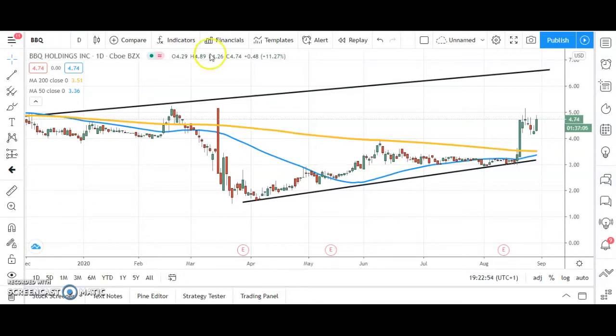Starting off with BBQ Holdings, where we've got this good-looking bull flag above previous June resistance and also above the 200-day moving average around the $3.50 level. The view at this stage is, while we're above this week's support around $4.15, we're looking for further upside up to the top of that rising trend channel from December at $6.50 plus over the next few weeks, maybe 3 to 4 weeks. If you're cautious on the stock, maybe wait for an end of day close through the $5 level, as that's above the previous recent closes.